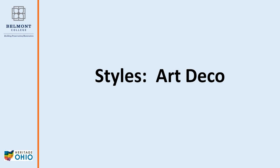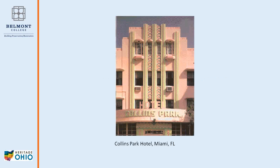Art Deco, we occasionally run into some Art Deco buildings. Art Deco is a little different. It's another change again in our color theory. Art Deco was popular in Florida, and it was popular in California. These are two areas that were really growing at that time, and they tend to use the colors of the beach and of the Southwest. So pastels became very, very popular at this time. Light pinks and light yellows and light blues, like sky blue, became very popular colors for these buildings.